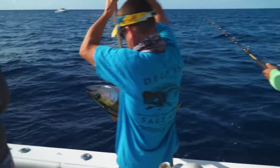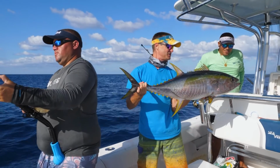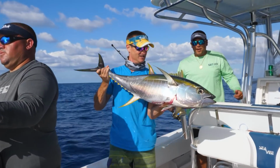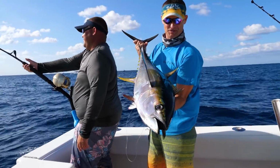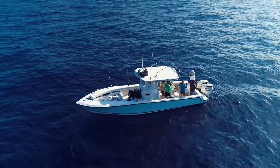All right, we got one of them in. Fish number one right here. Another nice yellowfin tuna. Good job, Cameron. Good fish, buddy. Well, this is a pretty one right here, that's for sure. Man, what a fish. Good job.